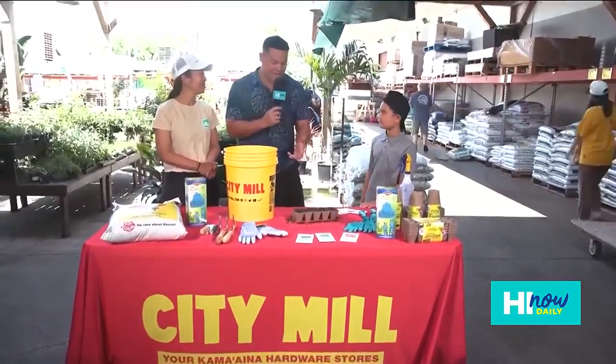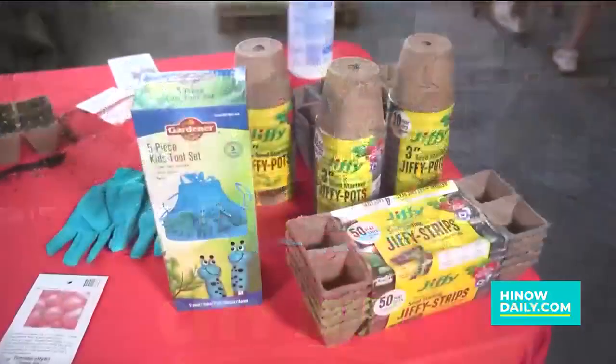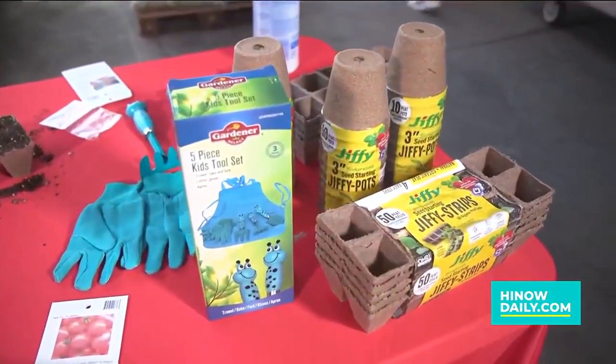There you go. Get your keiki involved. It's fun for the entire ohana. And for more tips on essentials and what you need, check out City Mill.